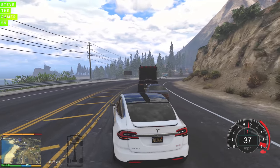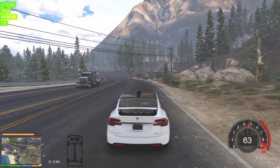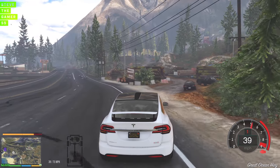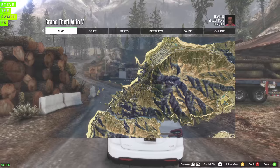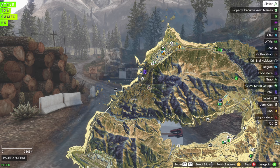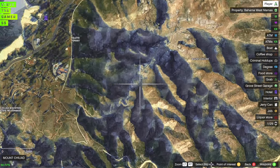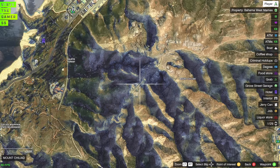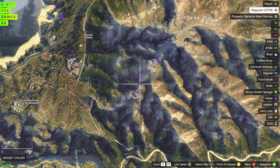So all I have to do is get up there. I'm just gonna pass these guys. All right, so we're here. We gotta go all the way to the top of Mount Chiliad so far. Oh, with this map, you really don't know where it is. All right, so I'm just gonna assume right now. I hope I got the right location.